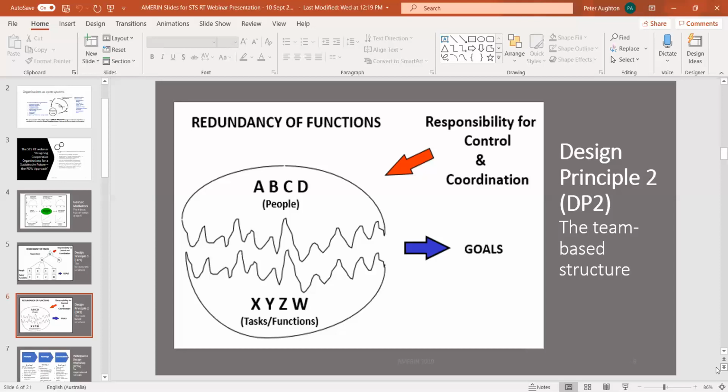So Peter, while you're on this diagram, again, hopefully this is a quick enough question to answer. The control and coordination, the most obvious form of that is internal to this whole group. The internal coordination, the balancing of tasks and functions amongst A, B, C, D. How do you speak to the control and coordination issue relative to this team, say it's in the emergency department, and the team that's in ICU? Because there's also a coordination issue there. How do you speak to that given this formulation?